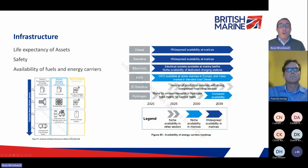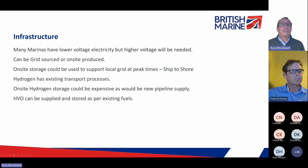Infrastructure, really big, important part of this transition. There's a lot of detail, a lot of work went into understanding what and how we are going to be able to provide the infrastructure to support the different propulsion systems. Life expectancy of assets was taken into consideration, along with safety and the availability of fuels and energy carriers. So here's just a couple of pictures to understand the sort of work that went in and the sort of results that have come out within the full report.